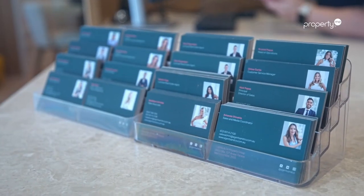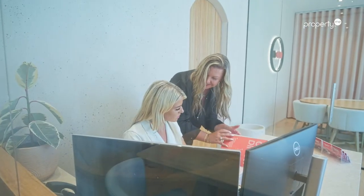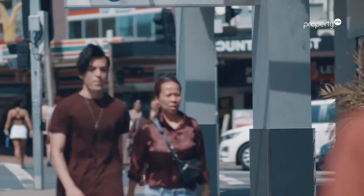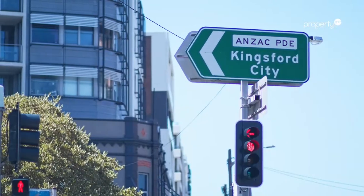We've been heavily focusing on property management and the growth of our rent roll and our portfolio. We look at customer service as our main focus. We over-service in a sense so that we can get that referral business and the repeat clients. Maroubra Junction is a hub. We've got students, we've got young families, we've got a lot of schools around here.